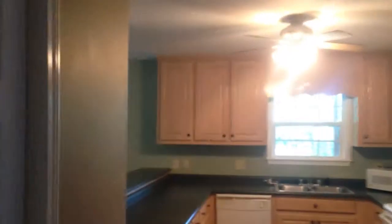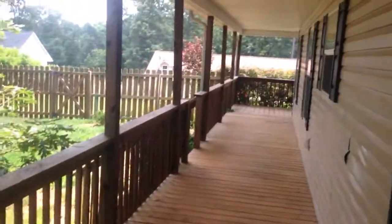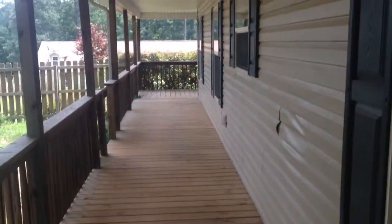It's a natural yard, no grass. That's what you like. We'll go back through the bathroom. This is back into the living area. A deck all the way around, or a porch.